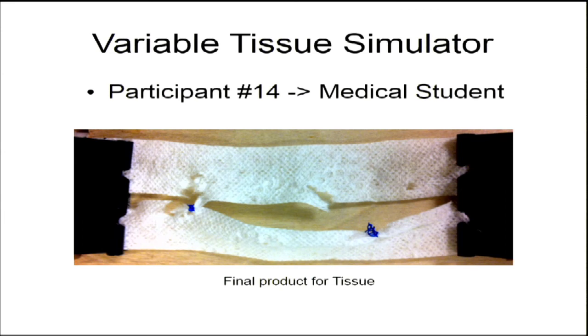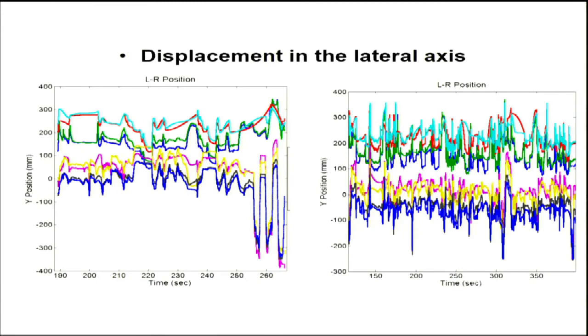But when I look at this, again, what can I tell this student? So when we look at the motion tracking data, there's a lot going on there. Again, you can pick out the expert and the novice, right?